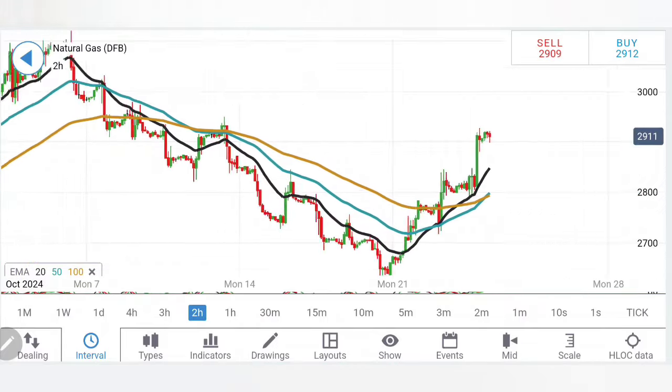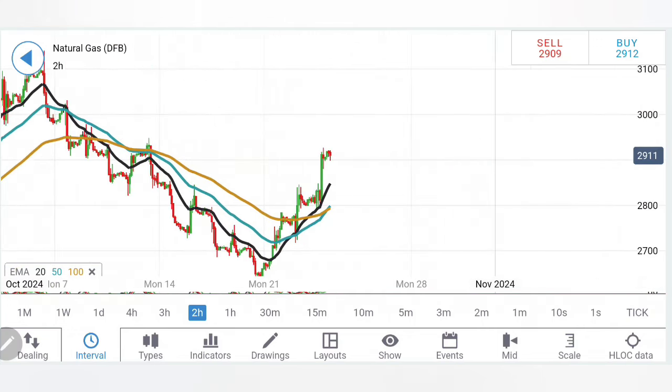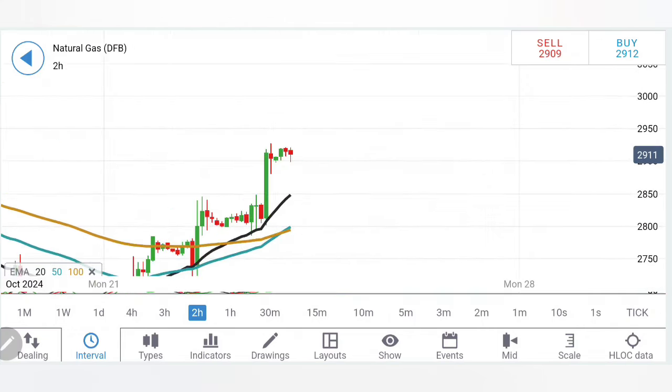Look at the 2 hour charts. On the 2 hour charts, what has happened? Notice this. This is the trend in which it was trading. Now this is a reversal, and it is possible that once it stays beyond the 3.0 to 3.05 zone, we can look forward to 3.2 levels here.